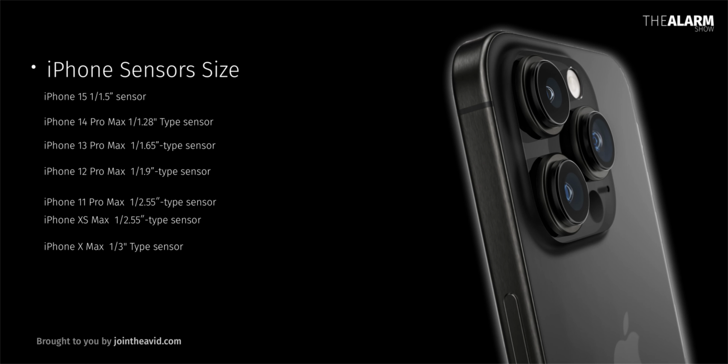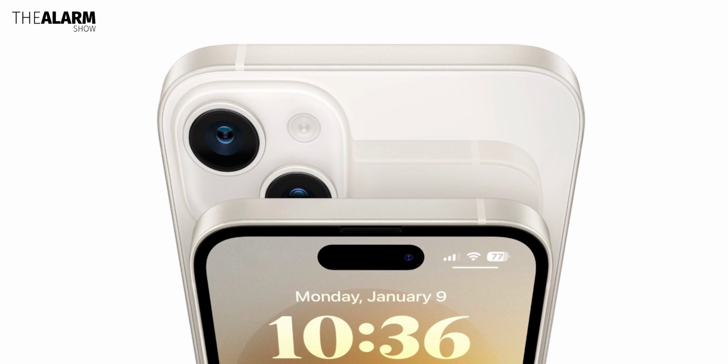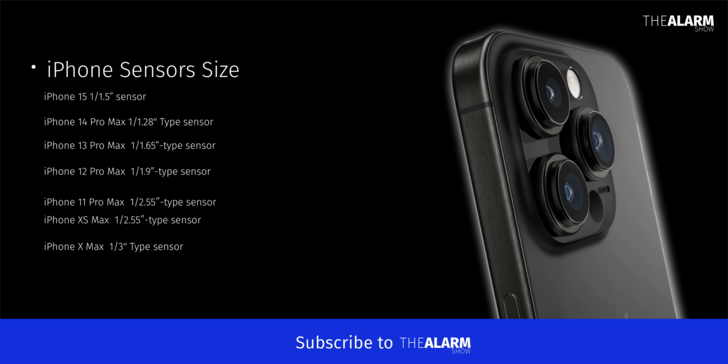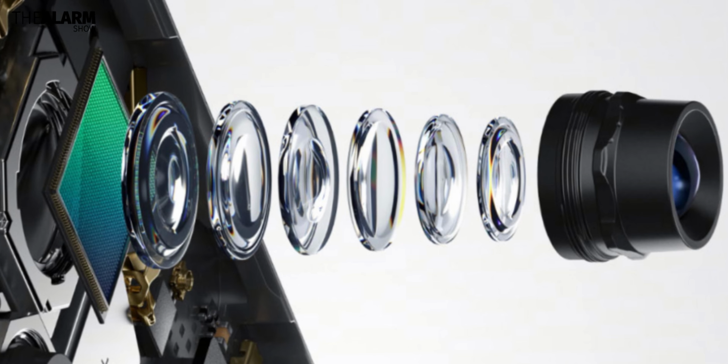Now, other than that, the camera sensors on the Pro and Pro Max or Ultra model will not be changing, at least for the main camera sensors. And the 15 and 15 Plus will get a 48 megapixel 1/5.2-inch sensor, which is still bigger than the 14 and 14 Plus's 12 megapixel sensor, but it is nowhere close to the size of the iPhone 14 Pro and Pro Max's 48 megapixel sensor, even though the resolution is still going to be identical. And if you want to know more about these camera sensors, you can check out my recent videos on that.